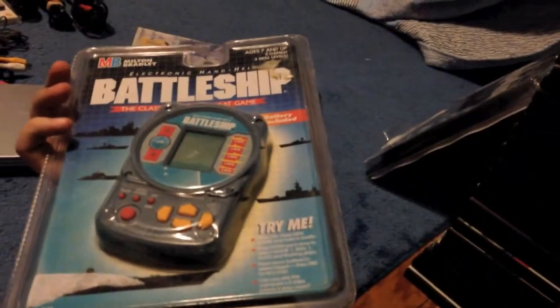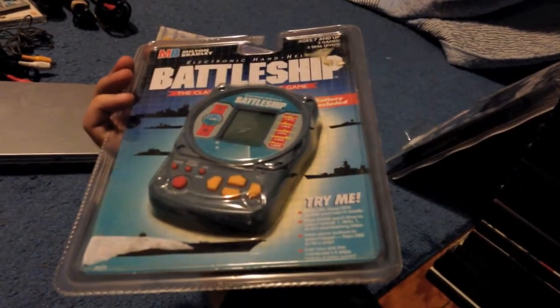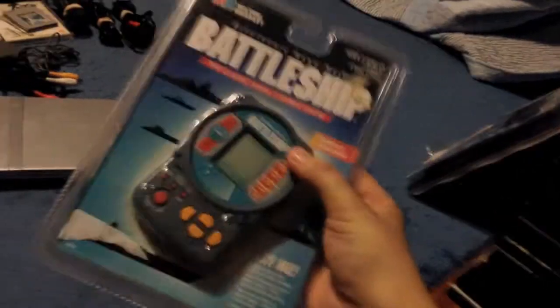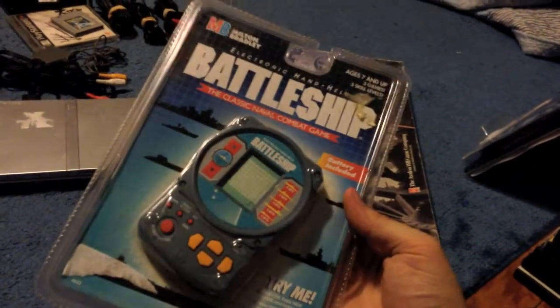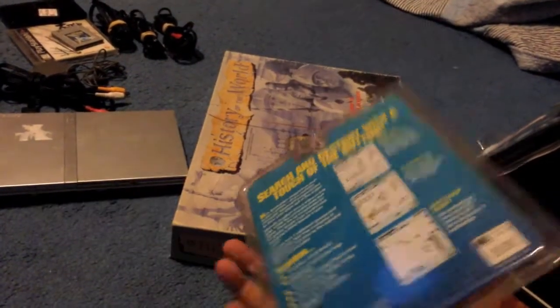this is the first thing I picked up. This is a electronic Battleship. I believe it was $3.49. Not electronic Battleship, handheld Battleship. I've had these in the past. Go for about $15-20 new in the package. They go for about nothing out of the package.